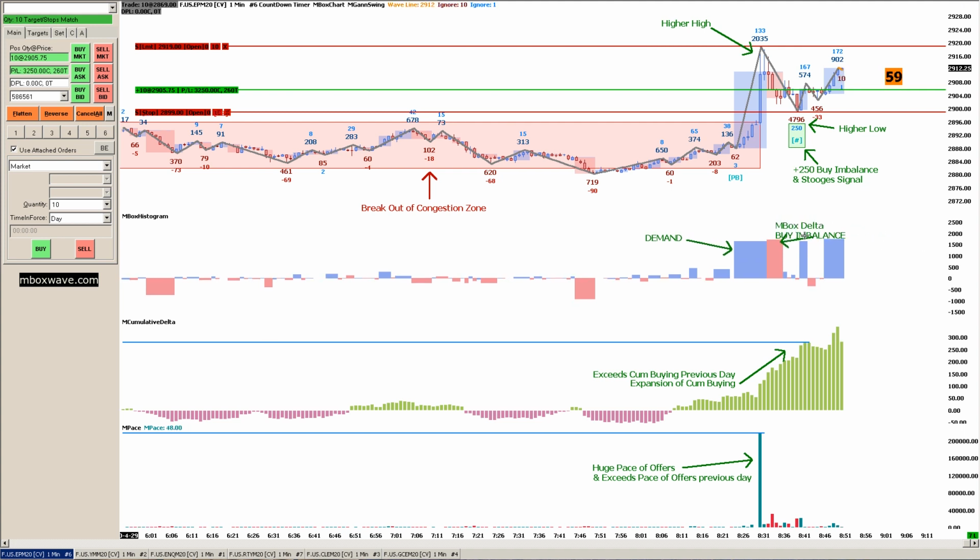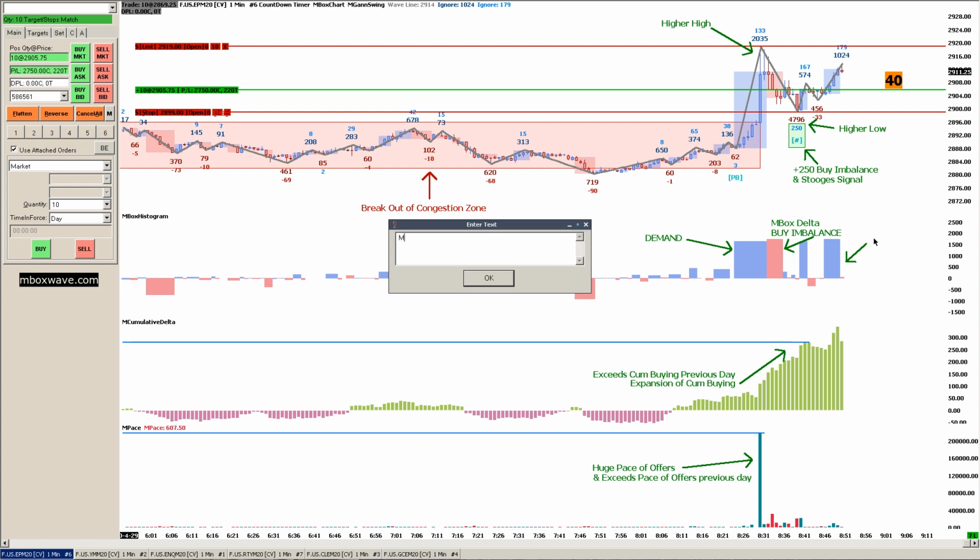Let me move this a little bit, scale it. It's got this huge buy imbalance, but I'm also seeing a huge renewal of demand right here. Even more demand, and this was also more demand, right? So we've got more demand now.